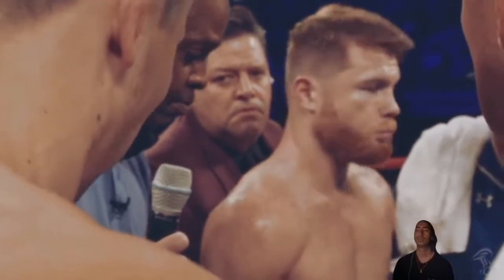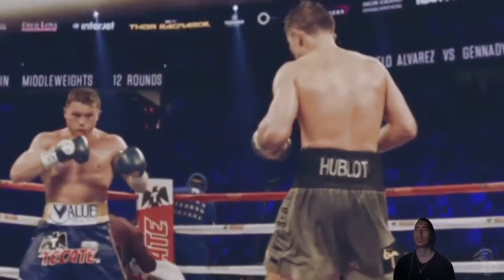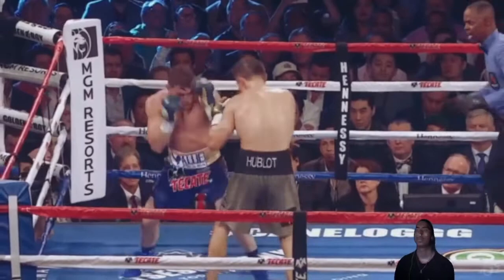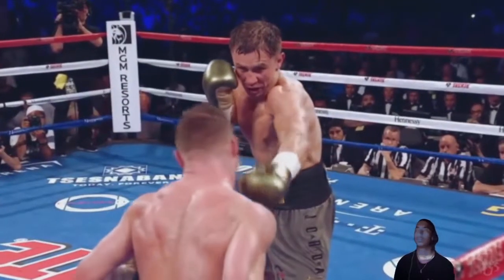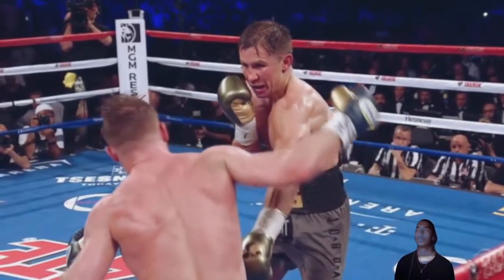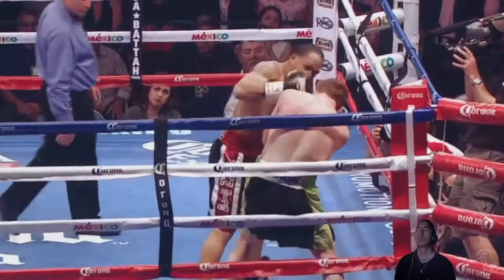In the first fight versus Golovkin, Canelo managed to land one of the cleanest punches of his career after pushing Golovkin off of him. It's been a great first half of the ninth round for him. Golovkin managed to deflect most of the damage by rolling his head, but an impressive punch nonetheless.